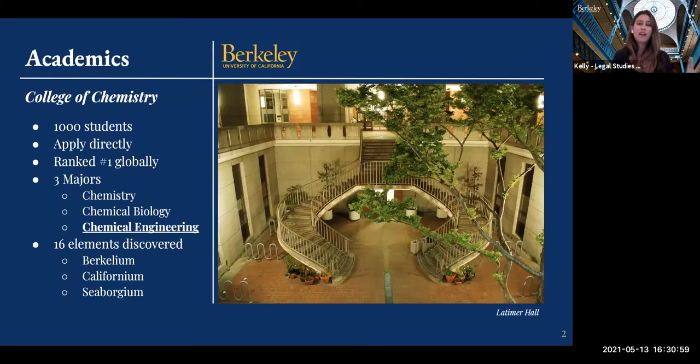Additionally, we've had quite a few prestigious accomplishments come out of our College of Chem, including several Nobel laureates. We recently had Jennifer Doudna, who won a Nobel Prize in chemistry. And then we've also had 16 elements discovered on the periodic table. You can probably see a couple of them that are named directly after Cal: berkelium, californium, and seaborgium, which is named after Professor Seaborg, who discovered quite a few of those elements. And so I'll pass it back to Renesmee.